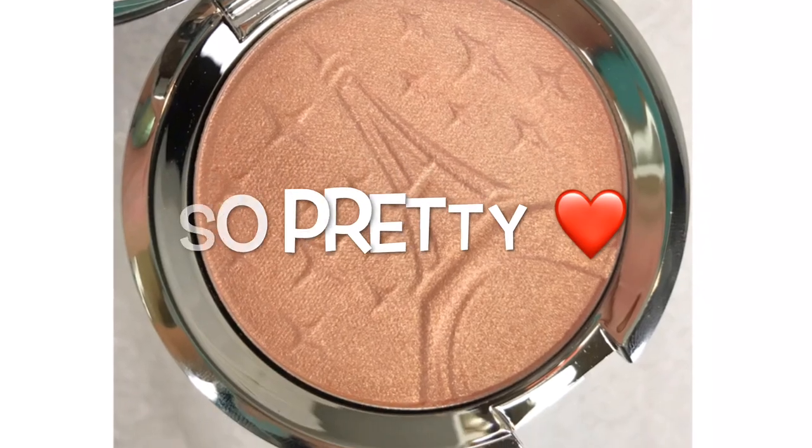But this is what the box looks like. But it looks really pretty. Inside, it comes in their standard Becca packaging. Oh, cute. And it has a little Eiffel Tower, a little Eiffel Tower design inside, which is so, so cute. So I need to get a picture of this before I try it. Okay, so picture has been taken. It is gorgeous. I can't wait to see what this looks like on my face.